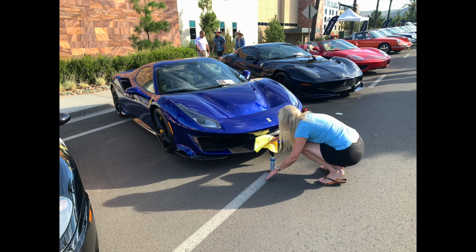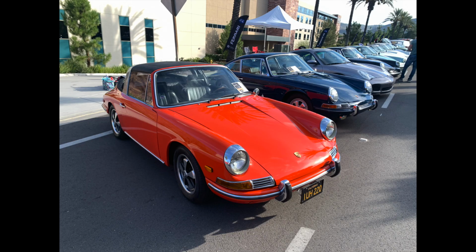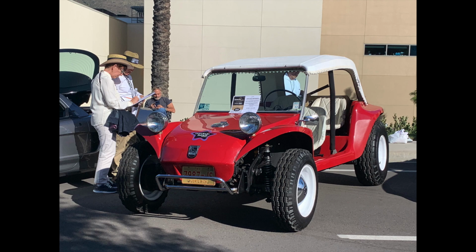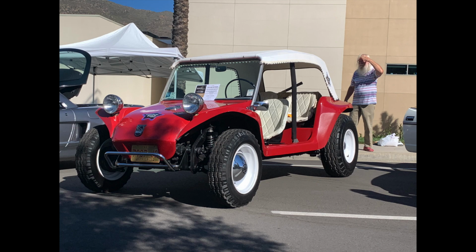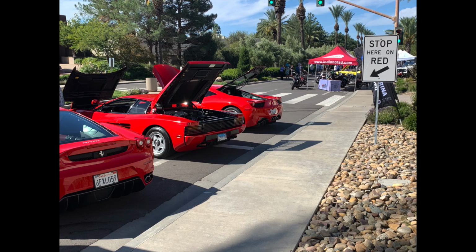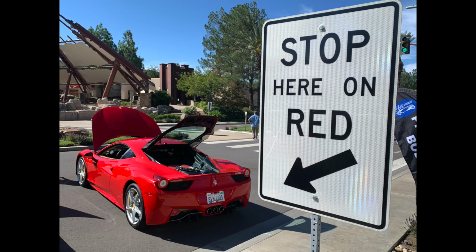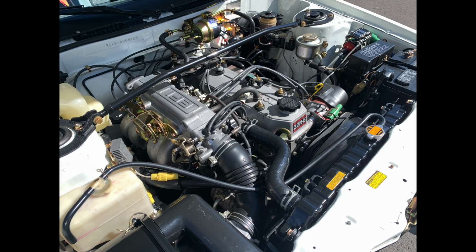Modern Ferraris out there, everybody polishing up those prancing horses. Some beautiful Porsches, my goofy dune buggy here being judged, and of course it's no show car, and so I'm sure it did very poorly in the judging. I didn't dare look at the score sheet afterwards, but it was fun to have it out there among the cars. Let's see, what else do we have here?